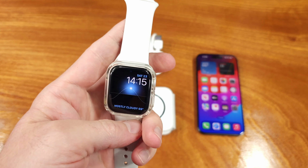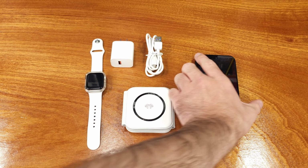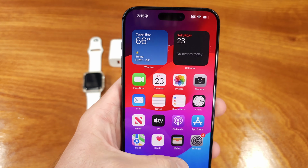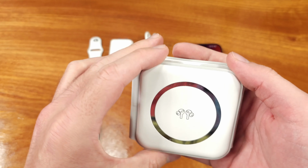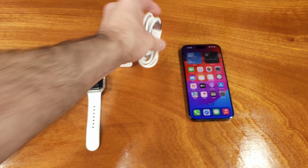Alright, if you made it through that, hopefully you learned something, and as an added bonus, I'm including a really short review of the UCOM X Nano 3-in-1 wireless charger for Apple iPhones and Apple accessories.